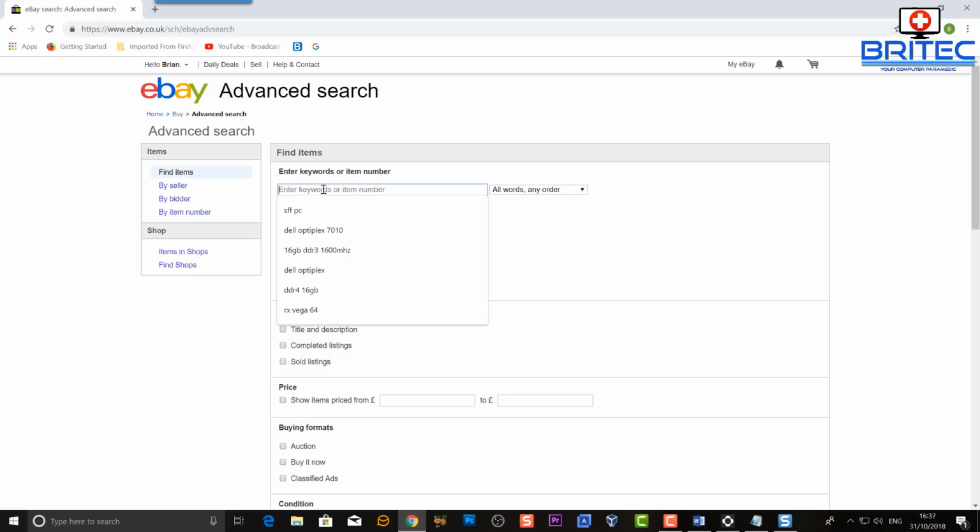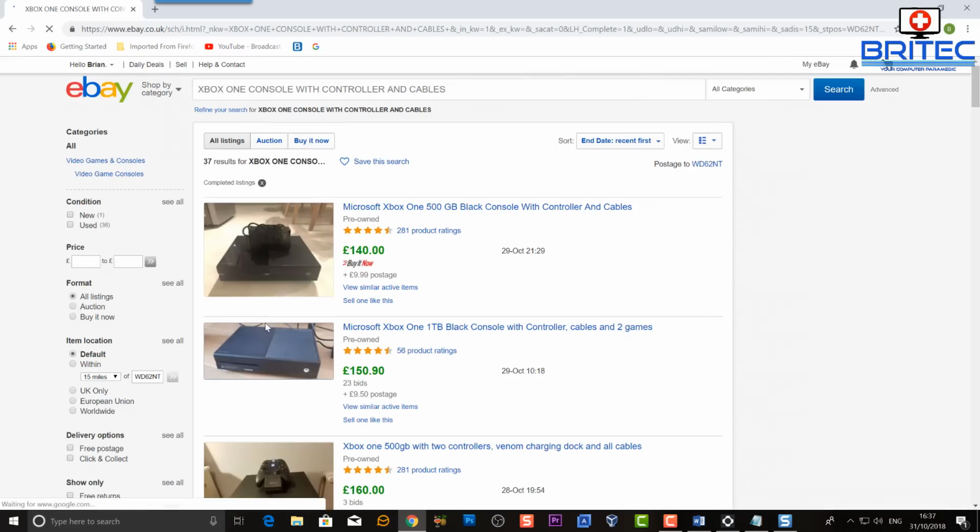So go into the advanced settings here and paste that title in, which is the title of that item, and click on completed listings or sold listings, and then do a search. So what you're searching for there is all the Xbox One consoles with controller and cables, and you can see here they're going for around about 140, 150, 160, around that sort of ballpark figure, and you're just looking for identical to what you've got and get a rough idea of how much it's actually worth.